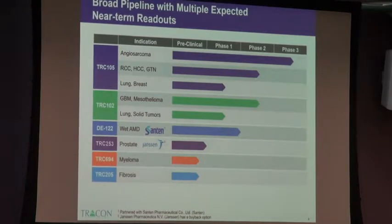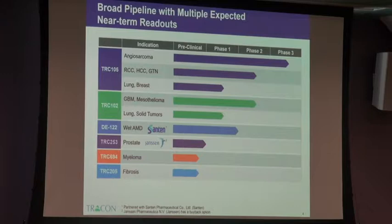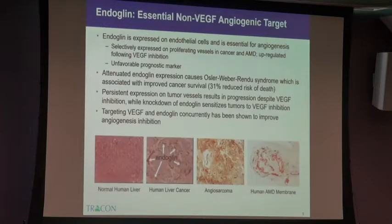With respect to the clinical development plan, and we'll just focus today on TRC105, we're really focused on oncology as our lead therapeutic area. And within that, we're pretty broad in terms of development. We have a randomized study in renal cell carcinoma as we speak. There's a single-arm study in liver cancer and also a rare tumor type called GTN. But our main focus is the phase 3 angiosarcoma trial, which is now enrolling using this very unique adaptive enrichment design that we'll talk about.